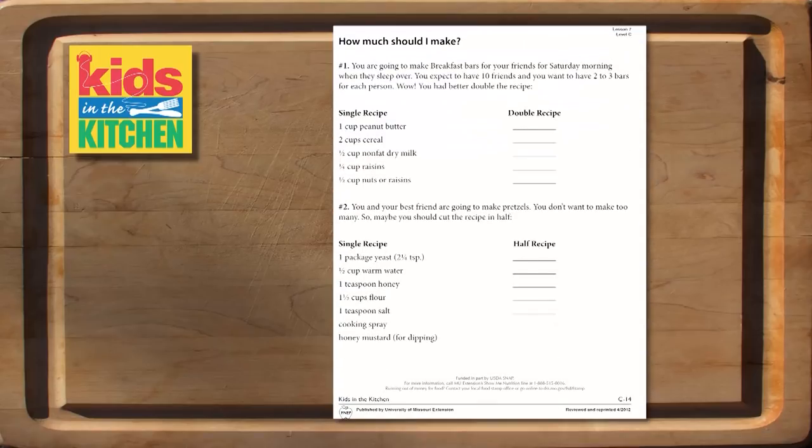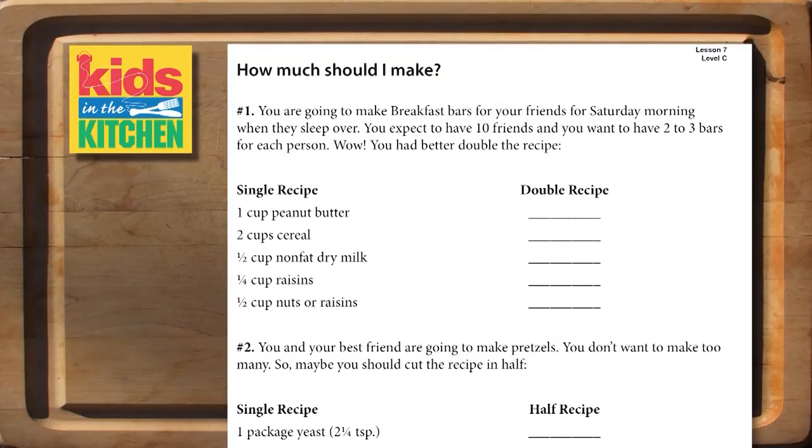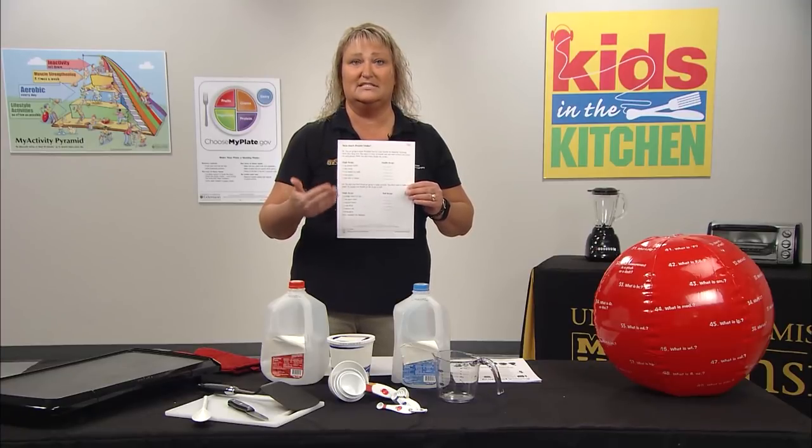There is an activity in here about how much should I make. It has single recipes, double recipes, cutting the recipe in half. So this one involves math. They're gonna have to do some figuring out to see how it works. I do find letting them work in groups works the best, or at least with a partner. You don't wanna individualize them too much in this area with this one.